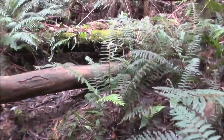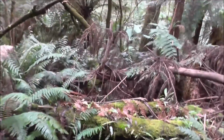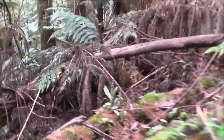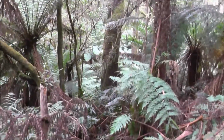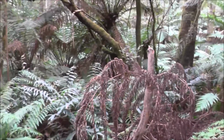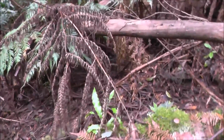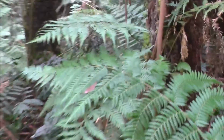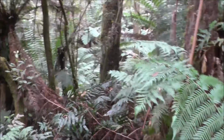I'd say it comes to the creek down here, Pete. But look at the way, there's like a gully here, and the way those ferns are set up. Let's have a bit of creek down in there. We'll head back that way. There's an easier way to get down to the creek.